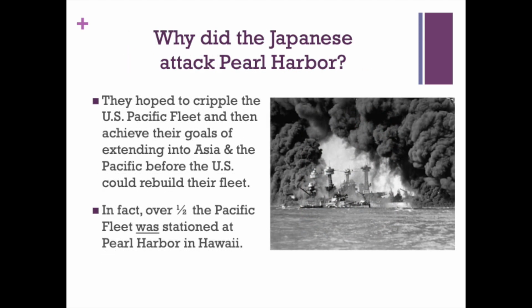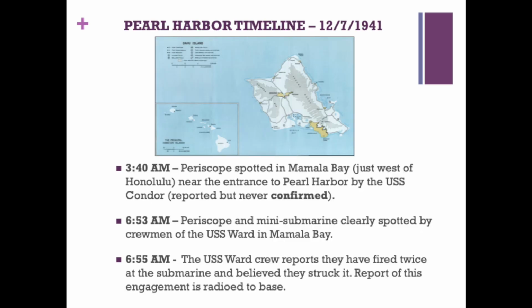This attack will take place at Pearl Harbor, Hawaii, a U.S. naval base. The Japanese hoped to cripple the U.S. Pacific Fleet before the U.S. even jumped into the war, and perhaps expand through the Pacific before the U.S. could rebuild their fleet. What follows is a timeline of the events at Pearl Harbor.